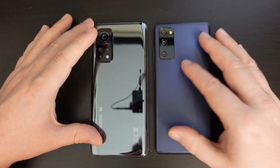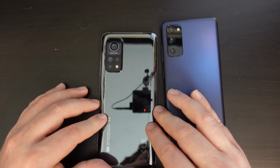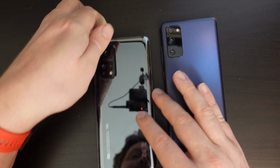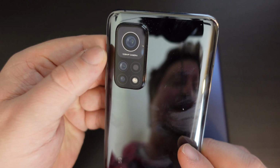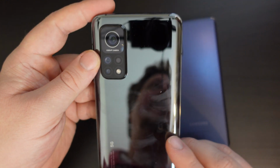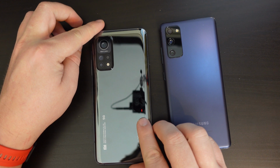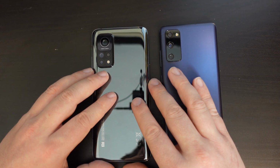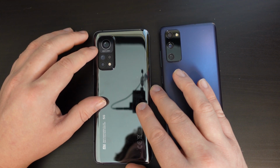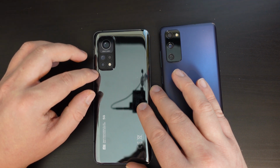Whereas over on the left, we have the Xiaomi Mi 10T Pro 5G, which does try and play the numbers game a little. And that's because the main sensor, this giant one that you'll see here, yes, that's a 108 megapixel sensor. This lets in a lot of light. It has a big sensor, and it is really, really good. This then also has a 13 megapixel ultra-wide sensor, as well as a 5 megapixel macro sensor.